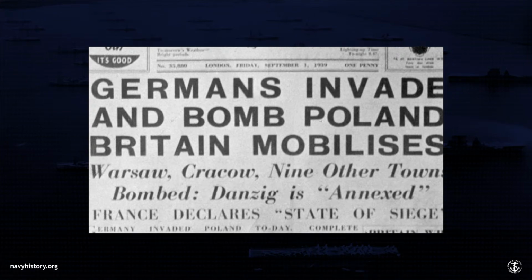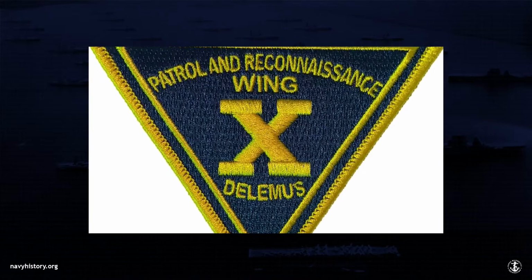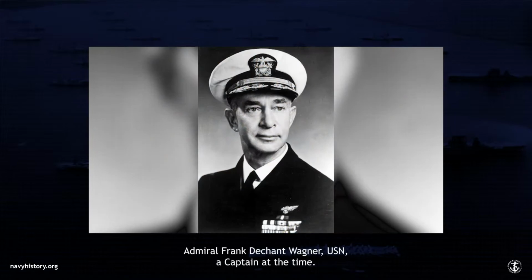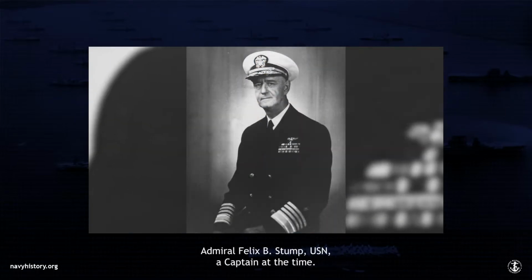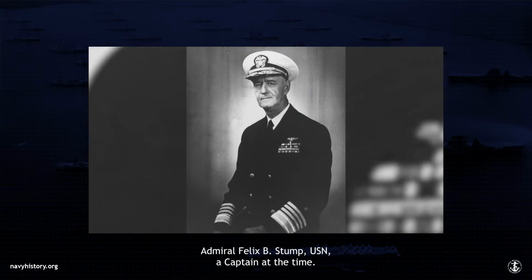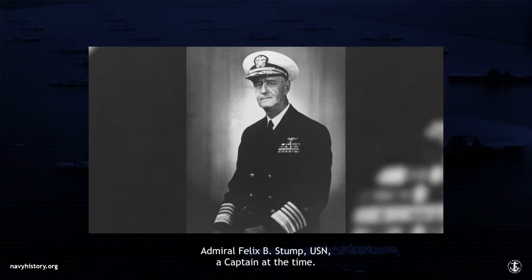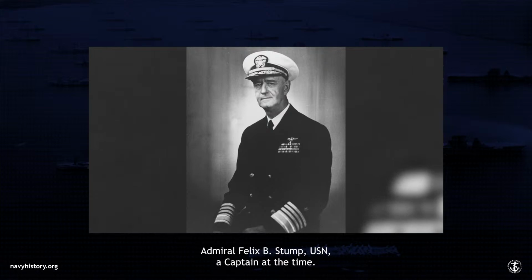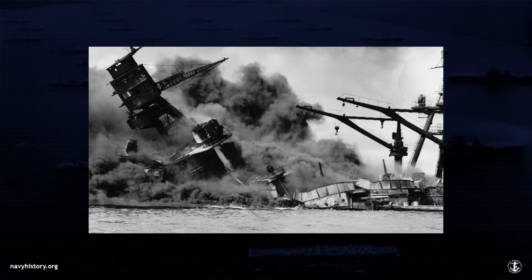Over the next 2 years, Langley provided the support infrastructure to host 2 squadrons of PBYs that would be designated as Patrol Wing 10 under the command of Captain Frank Wagner, who also commanded Langley into 1941. Captain Felix Stump, having relieved Wagner of his Langley duties in mid-1941, would be awakened early on the morning of December 8th on the opposite side of the international dateline to be informed that Pearl Harbor had been attacked.